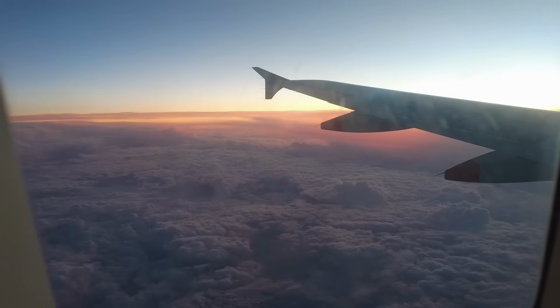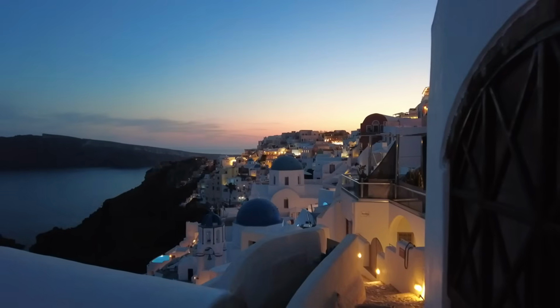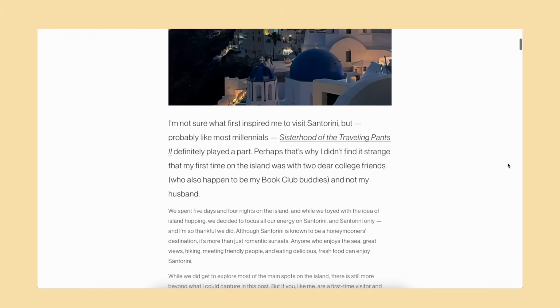It's been so long since I visited a new place, so this trip was very exciting. I feel like we had a great balance of seeing tourist sites, doing physical activities, relaxing, and of course, eating really great food. So again, check out my blog post for more details if you're also planning a trip to Santorini.